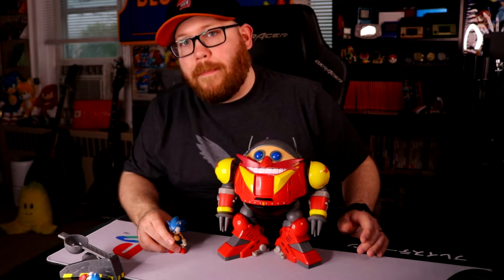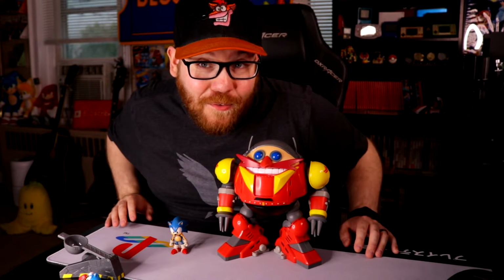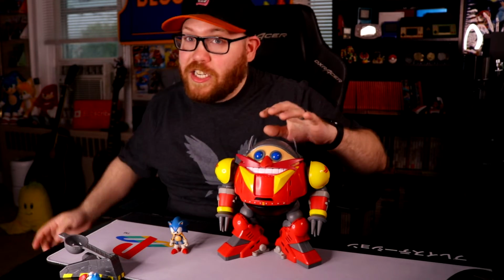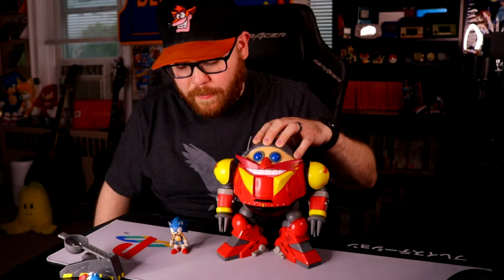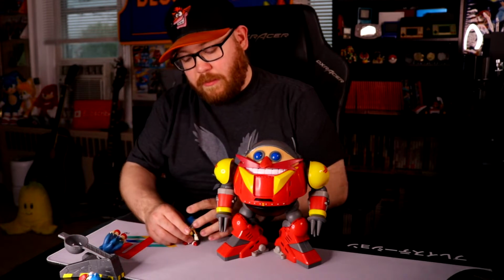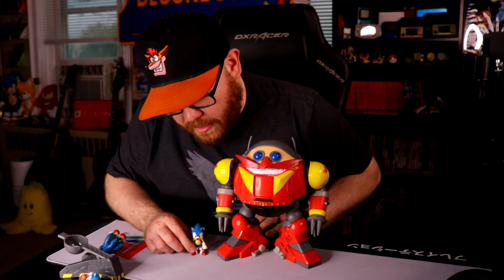Whether it scales properly, that's completely up to you, because there are different sizes for this thing. If you're playing Sonic Generations, there's a completely different size. If you're playing Sonic 2, there's a different size. I'm not sure if he appears in anything else, but there are different sizes to him. But I'm happy with this scale personally. Then this one is from Tomy, back when Tomy had the license, and I think this one works even better.